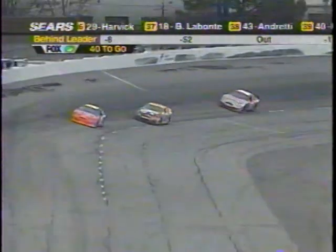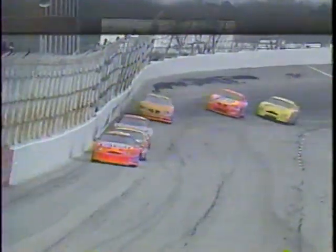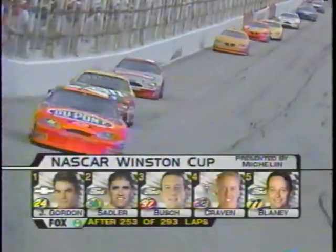Laps to go. Who wore the tires out, and who will be in contention to win as this race comes to conclusion?